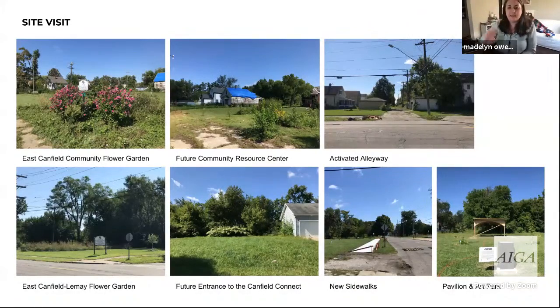Yes, okay. So we worked with the Canfield Consortium, and Rhonda and Kim are doing really amazing work on the east side. To kick off the project, we did a site visit so we could see all of the land that they've already developed, in addition to some of their future goals. We have some images here of the existing space. They have a couple flower gardens. In the bottom right corner, you can see the pavilion and art park were just starting to be constructed the day that we visited. Now there's art there, and I think they've made some progress on the landscaping. So it's really exciting. Also wanted to share an image of the new sidewalks.